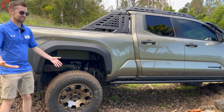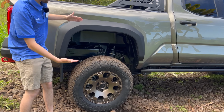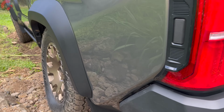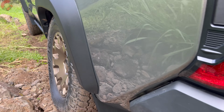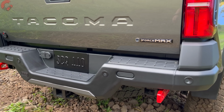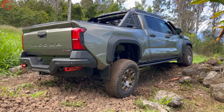So now we've switched over here to the Trail Hunter model. And as you can see, look at this, holy articulation. We have a massive amount of articulation here. We've got this truck posed up here on the rock here in beautiful Hawaii, and it really shows off the tremendous capability.